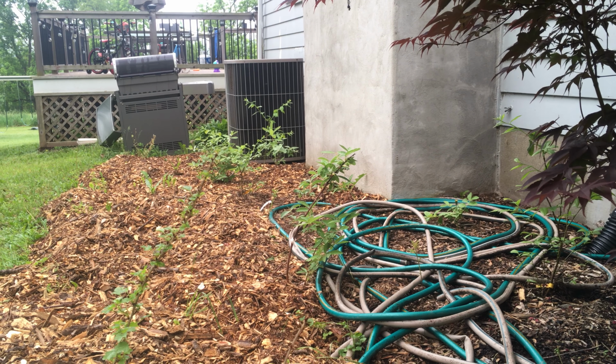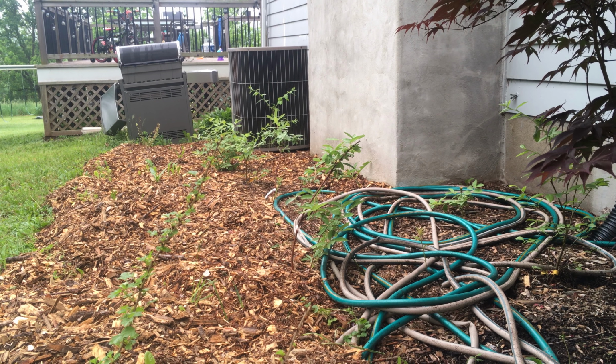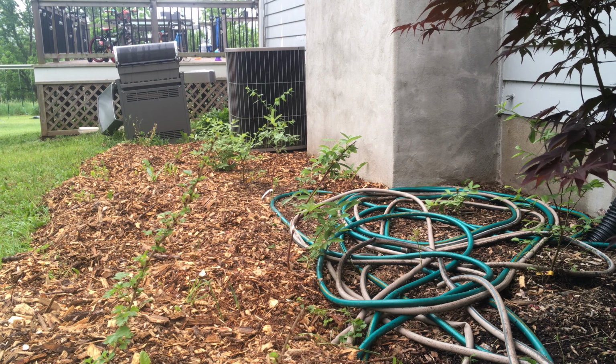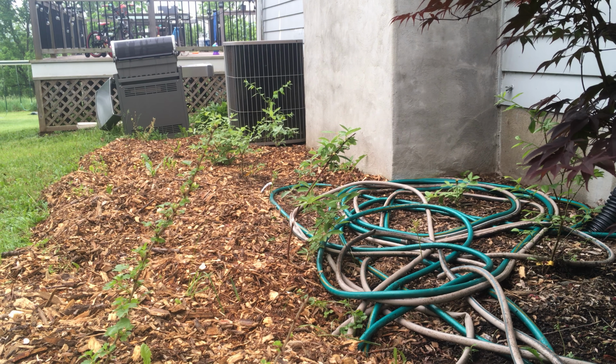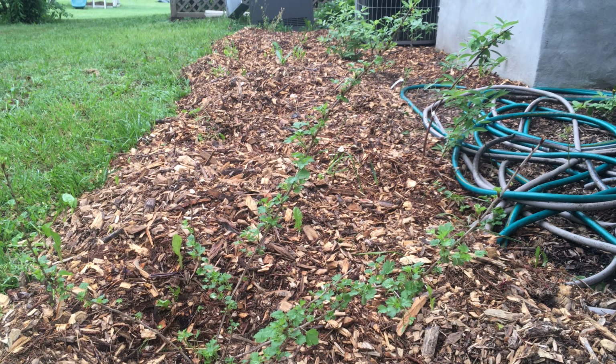But if you have specific questions about specific plants and their shade requirements, as far as sun aspect and all that, shoot us a question, leave it in the comments, shoot us an email, whatever it is. We'll get your questions answered. This is Dave, Northeast Edible, answering questions about sun aspect in regard to planting gooseberries today.